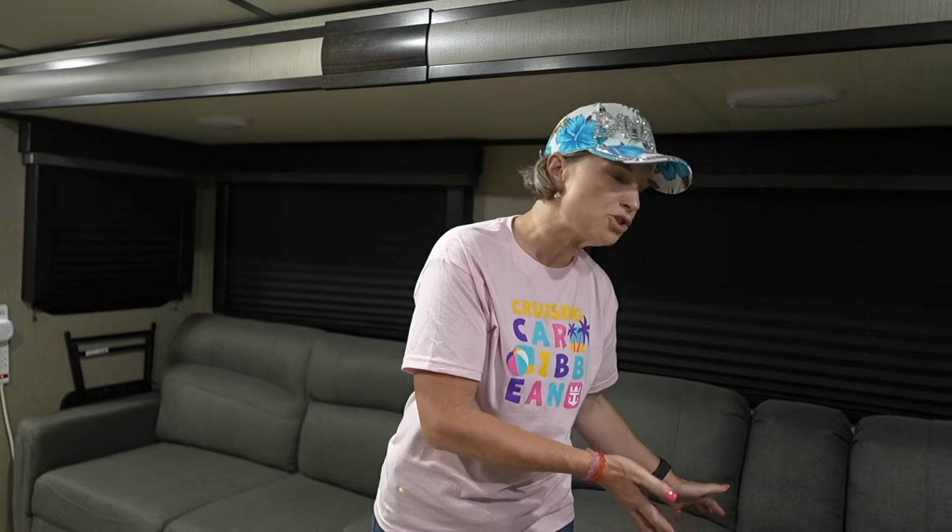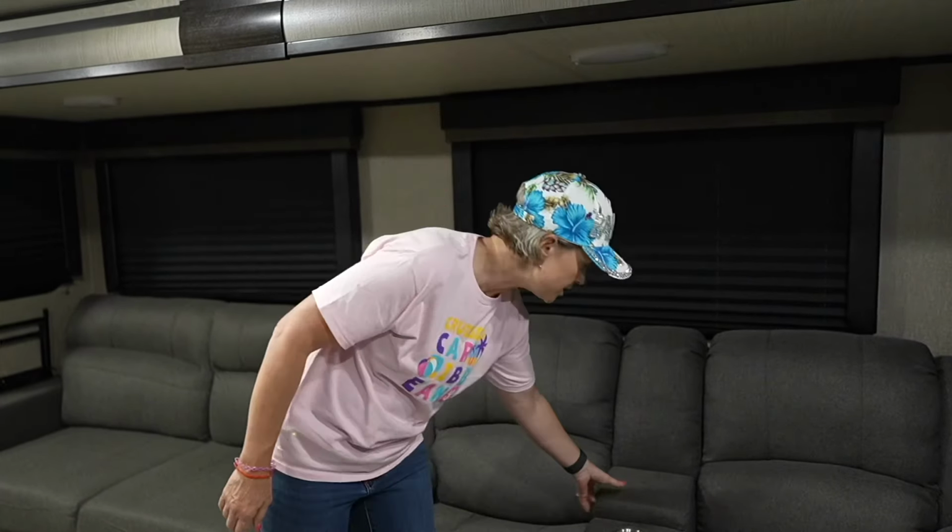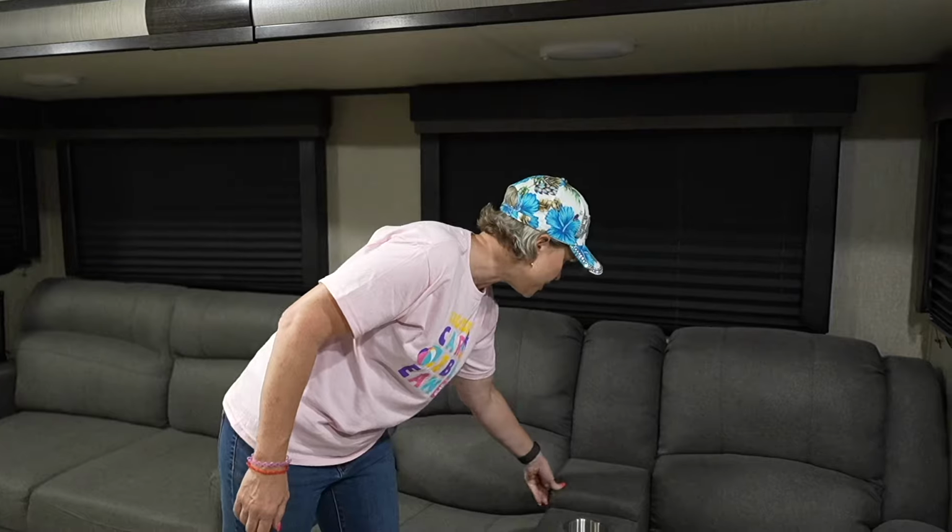Here's our most recent upgrade, and that is brand spanking new furniture. Useful furniture. We did not find the dinette to be nearly as useful as we thought it would be, so we have replaced the dinette with 2 wall hugger electric recliners. These guys are awesome, just so good. Nice storage in between there.